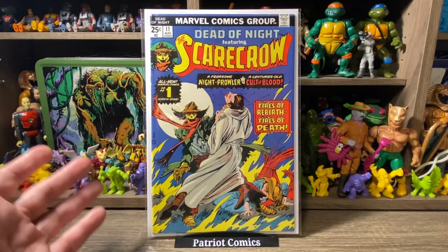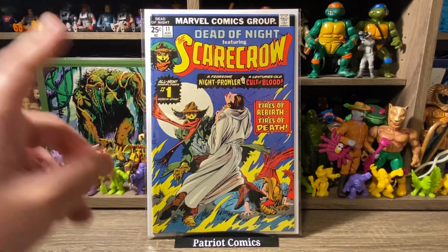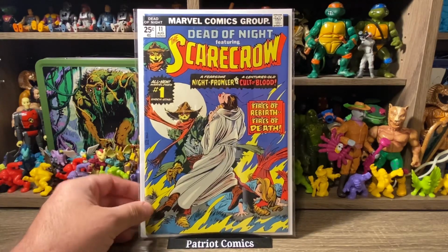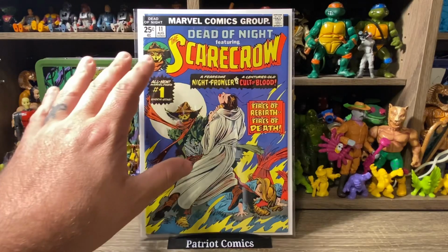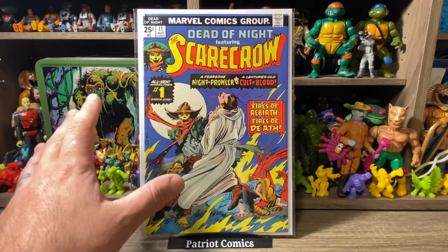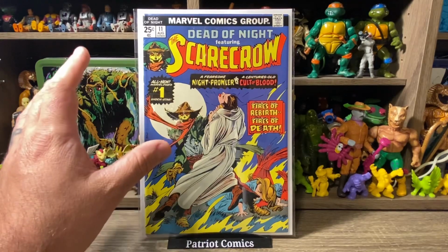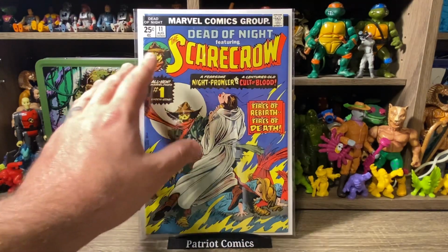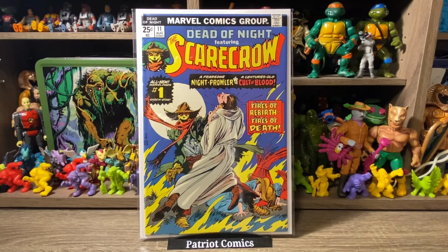This is a pretty decent book. I mean, it resells for quite a bit, but I needed it for my run, and it's cool because it's part of that Dead of Night run. But it's kind of a little bit different than the rest. It's featuring a new character, which is pretty awesome that he was debuted in this particular run. So really, really happy to find that one. Just $3. All right, let's get into all the keys and wall books that I picked up.